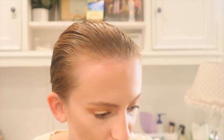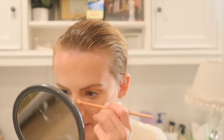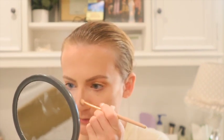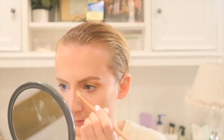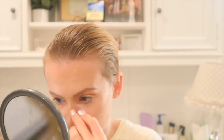And then with a smaller brush, I like to use, where is it? I'm going to use a brush from Statuesque, and I'm going to contour the nose. And I like to do pressing motions with contouring the nose as well. Kind of like to go right up into the brow as well. Then I'm going to use the pointy end of my beauty blender just to press this in and blend.